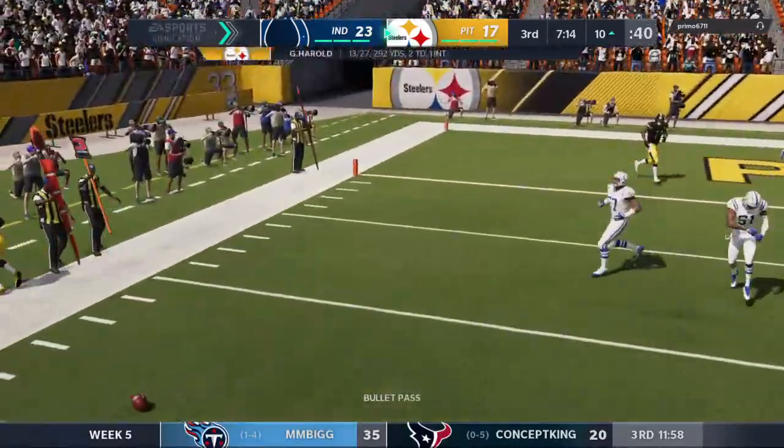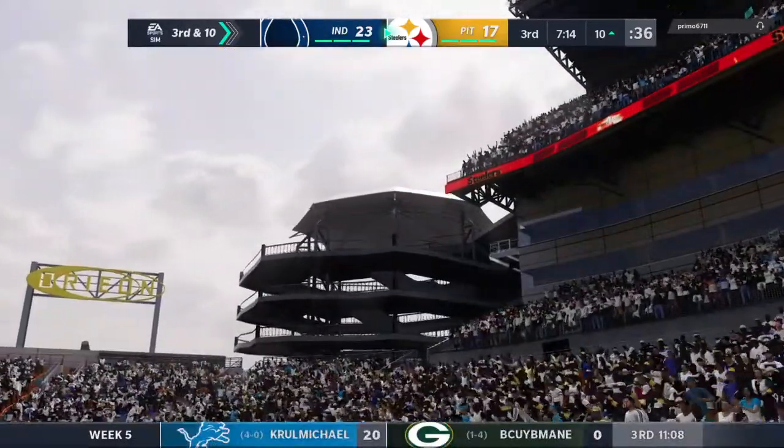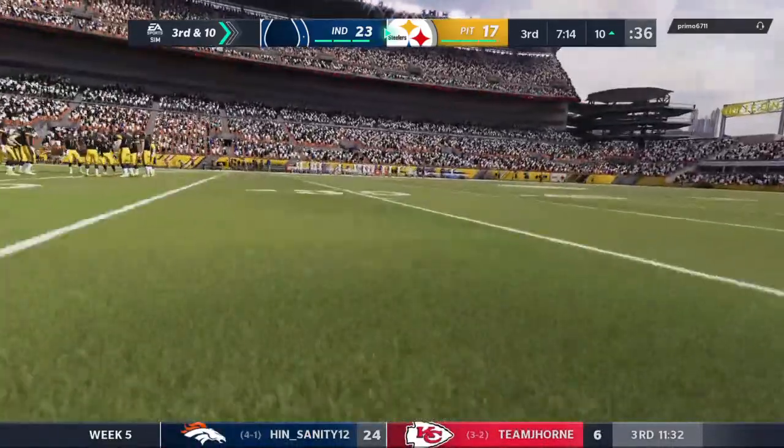The 2nd down attempt there knocked down as it leaves the quarterback's hand, and it's incomplete. You can tell they wanted to get that ball downfield, but they had nothing working in the secondary, so he dropped it off to the running back. That one ended up incomplete.